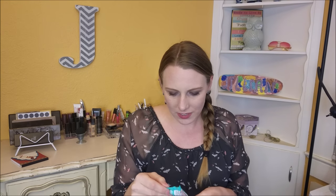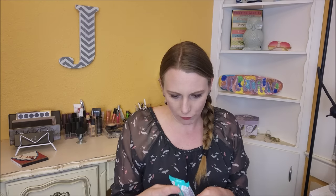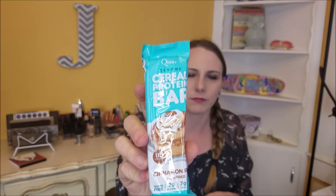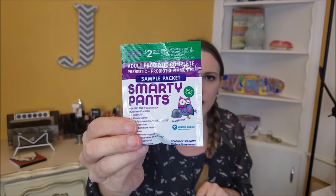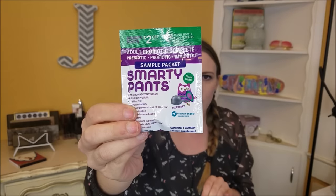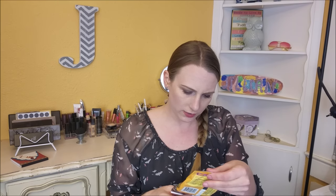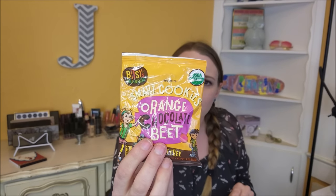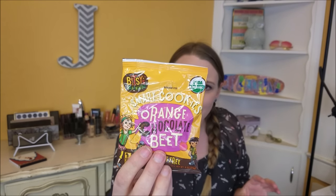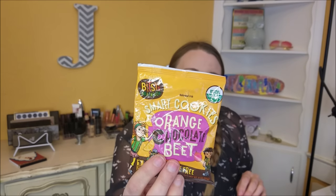And then I got this cereal protein bar, cinnamon roll flavored from Quest. A sample of these SmartyPants vitamin gummies. I've gotten these before and they're really good. So just a multivitamin. And this is an organic Smart Cookies, orange, chocolate, and beets. It says it has a bunch of vitamins and omega-3s, calcium, iron, no GMO, organic, whole grain. So it's just a healthy cookie.